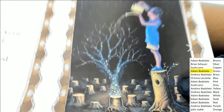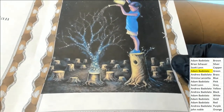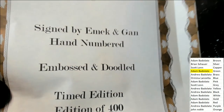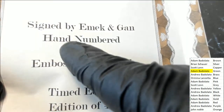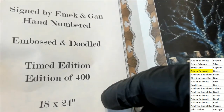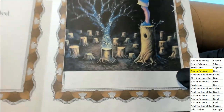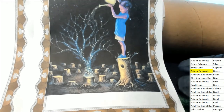So this is interesting looking, eh? Very interesting piece of artwork. It is signed by Emic and hand numbered. Okay, so I guess it's Emic and Gan. I thought it was just a misprint, but it's hand numbered. Two artists signed it, embossed and doodled. Timed edition. Wow. This looks like a big hit. It's got two artist signatures and a doodle, which means that it's been sketched on by the artist on the side of the signature. So there'll be some kind of little doodle.